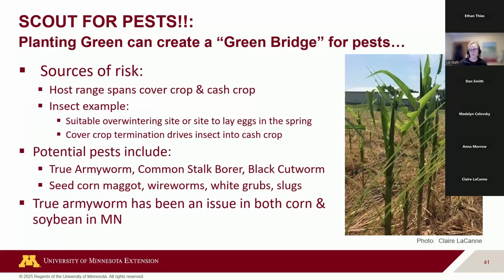So, for example, true armyworm, we have had issues with this in Minnesota. It's not something you see all the time, but there is potential for it to happen. So basically, true armyworm does not overwinter in Minnesota, it comes up from the south. Typically, the moths come down with the precipitation, like when you have a thunderstorm or something.